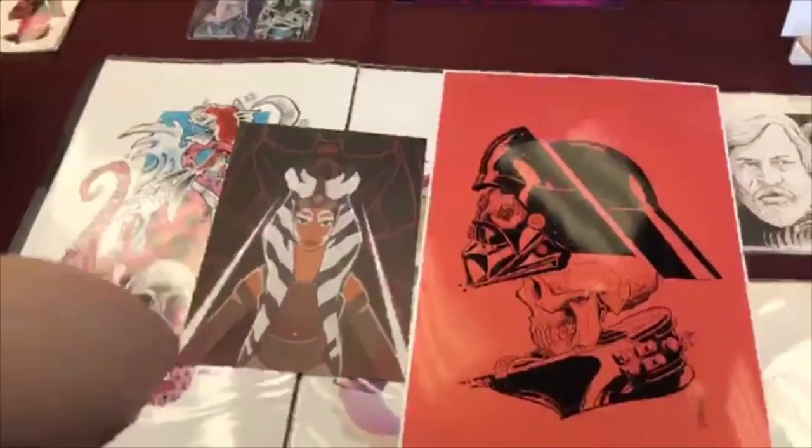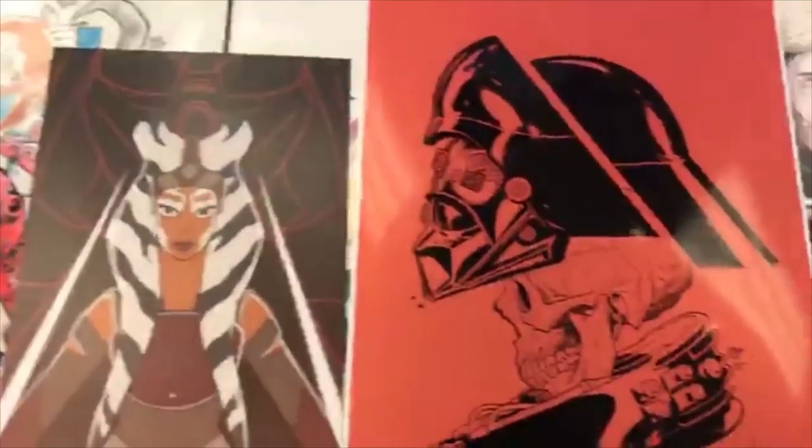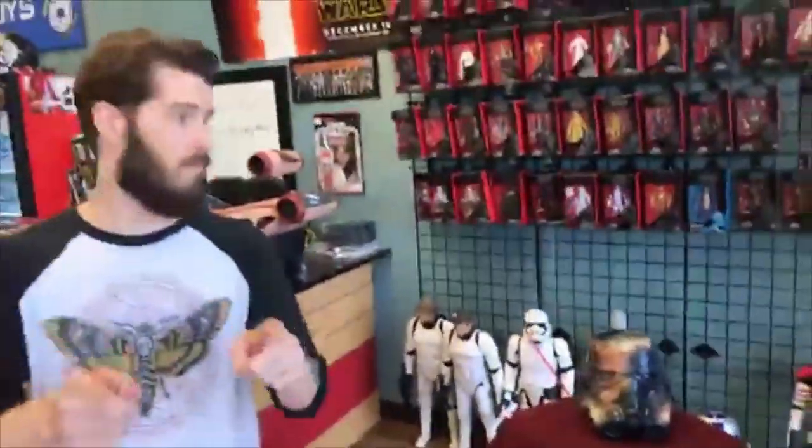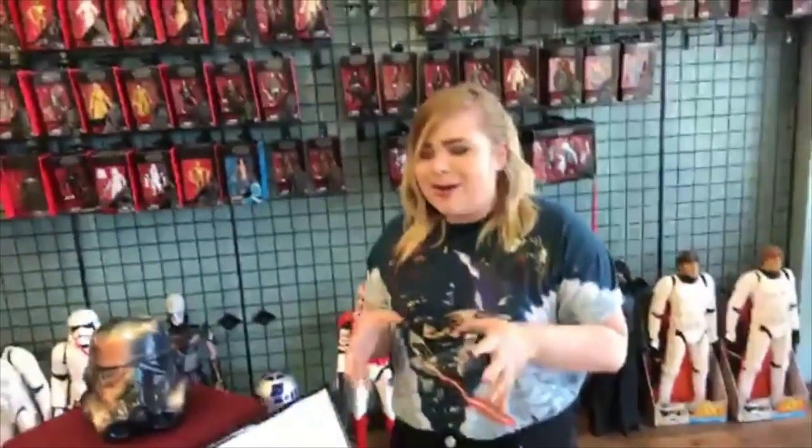I'm excited to do the Vader. That Vader helmet is going to be so great on the t-shirt. And so is that Ahsoka. That's going to be awesome. Listen, that Vader shirt is going to be iconic, and it's going to be a collector's item soon.